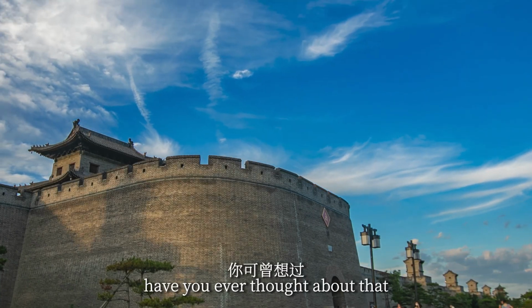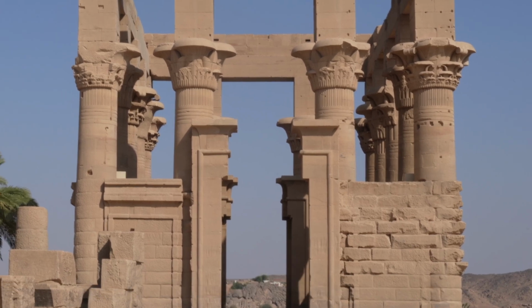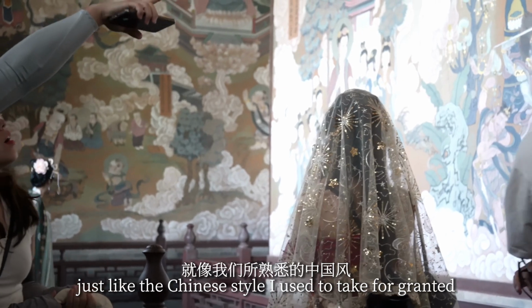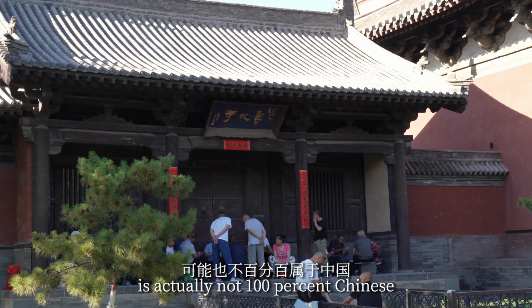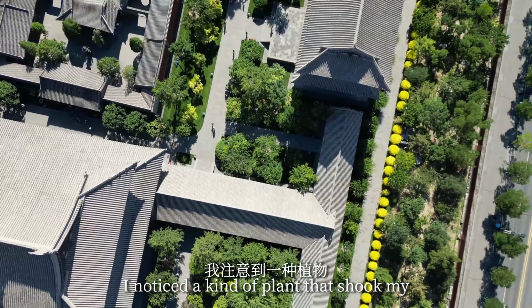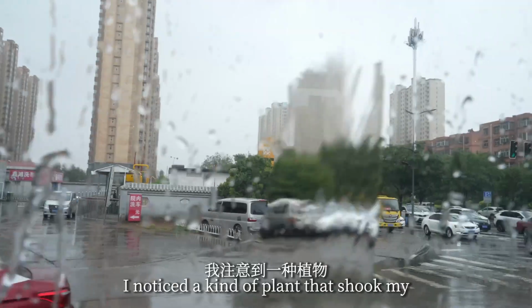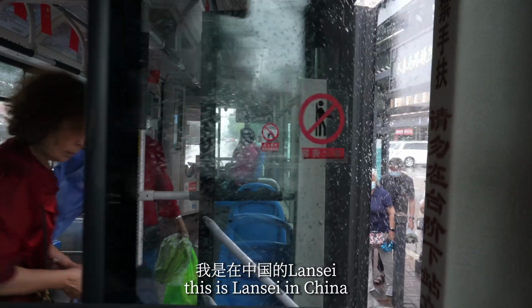Have you ever thought about that the things deemed to be Western were originally from the East? Just like the Chinese style I used to take for granted, it's actually not 100% Chinese. On my trip to Yungang Grottoes in Datong, I noticed a kind of plant that shook my understandings of the world's civilisations. This is Lansing in China.